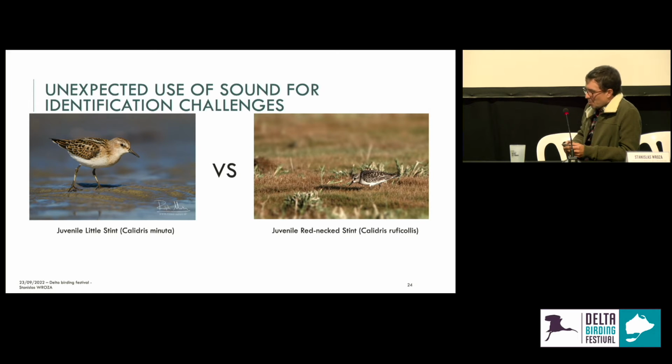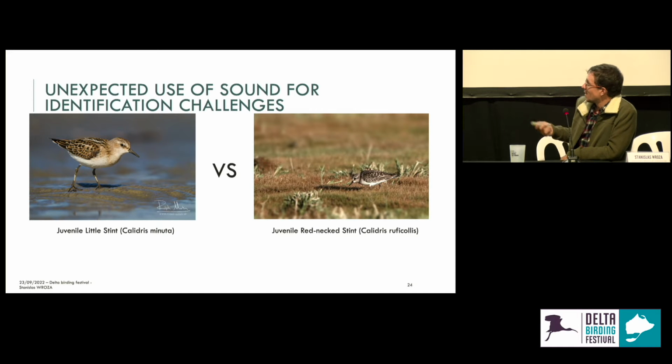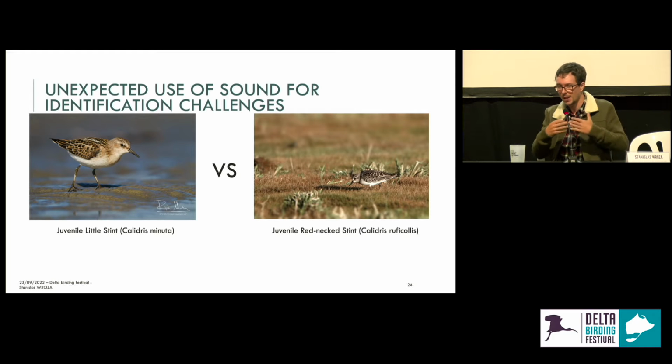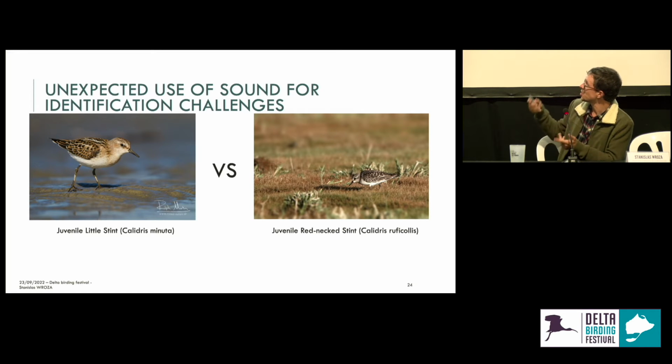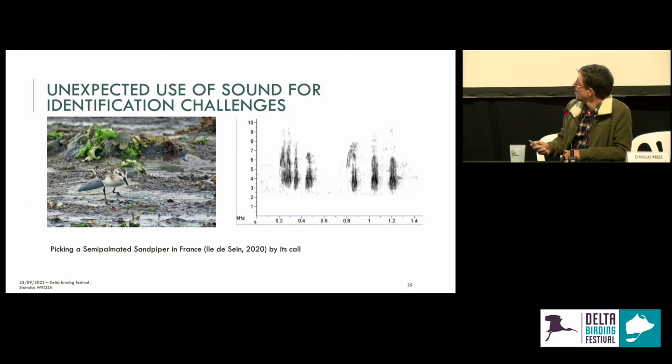So it's quite surprising to see that on an acoustic basis, it works quite well to separate those two species. We're not thinking about it, but you can find a very useful criterion with the acoustic approach to tell those two species apart. And it's not often mentioned in the literature. There are many articles that deal with the separation of those two species and don't even deal with the acoustic approach.